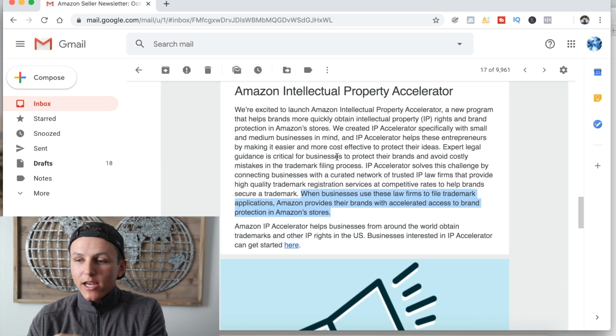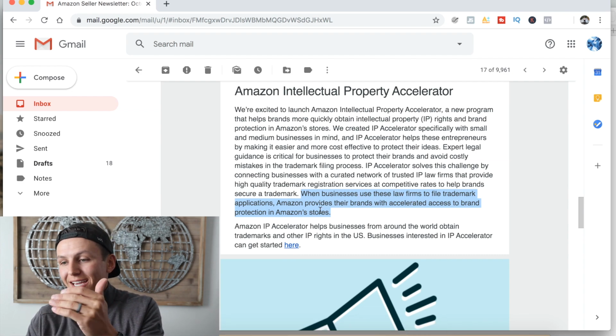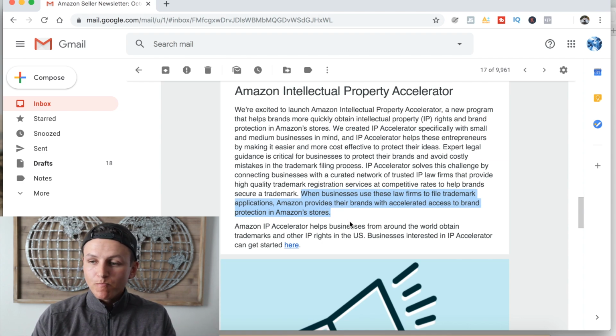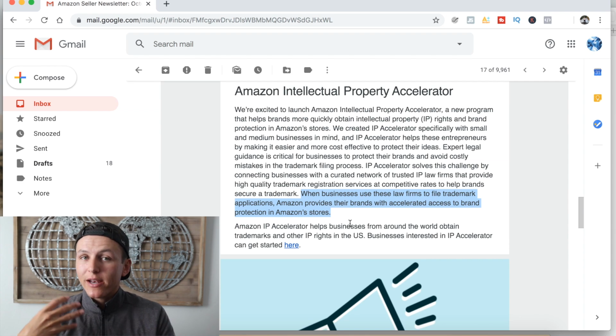And basically, before this, you had to wait until that trademark was 100% complete and done, and that took about a year. And so right here it says when businesses use these law firms that they have a list of, and you can click here on the email. When businesses use these law firms to file trademark applications, Amazon provides their brands with accelerated access to brand protection in Amazon stores. So I'm not sure how accelerated that is.